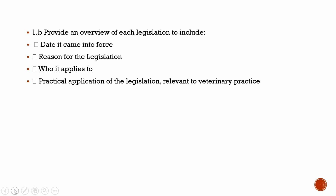The other part of our assessment criteria today is that you have an overview of each of these legislations. So within this lesson, we are going to have a look at the date the legislation came into force, the reason for it, who it applies to, and also how we can practically apply the legislation in a way that it is relevant to veterinary practice. And all of these pieces of legislation is just so that you have an awareness of how it can be applied.